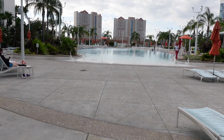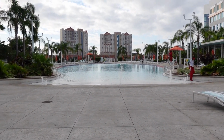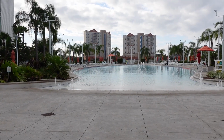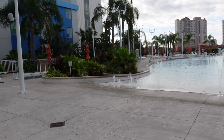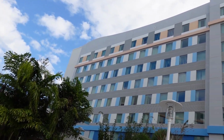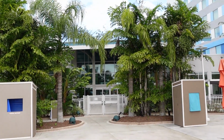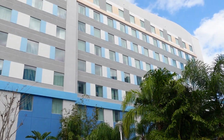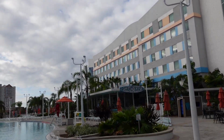Let's go on in. Taking a look here, it has a zero-degree entry and nice little fountains on this pool that look like a surfboard from one end and then look like a fish from the other. There's some lifeguards here and then take a look. There's tower number 1 of the Surfside Inn and Suites, and then the main lobby area, and then tower number 2. So it's sitting right in between the towers. And then there's the sandbar.